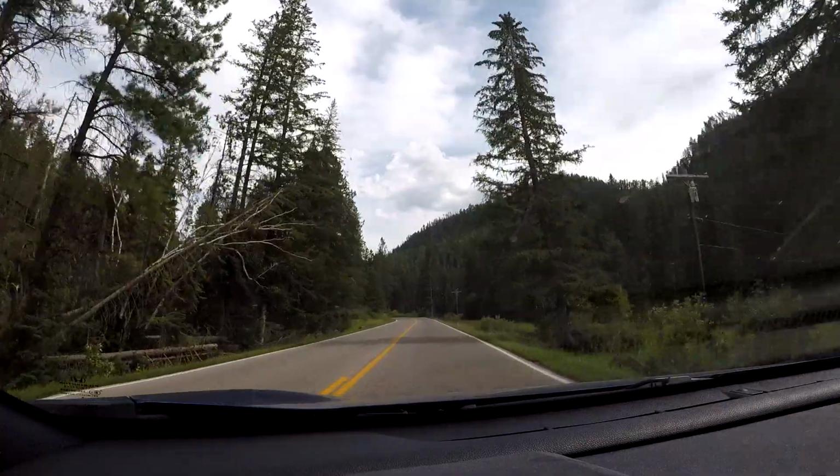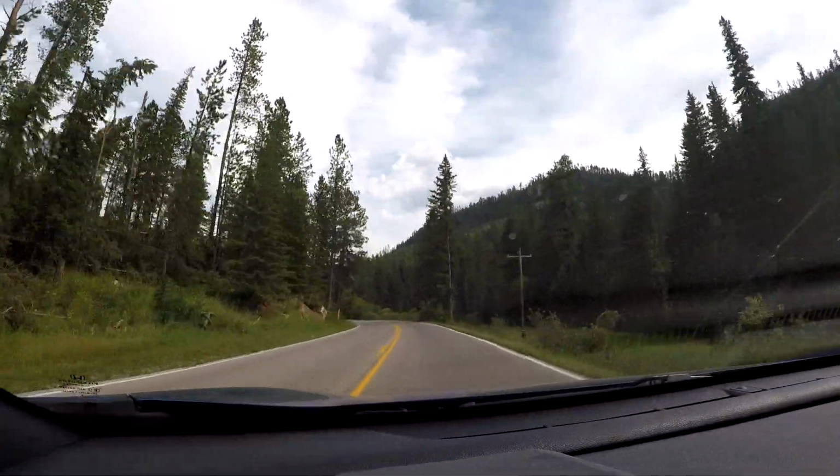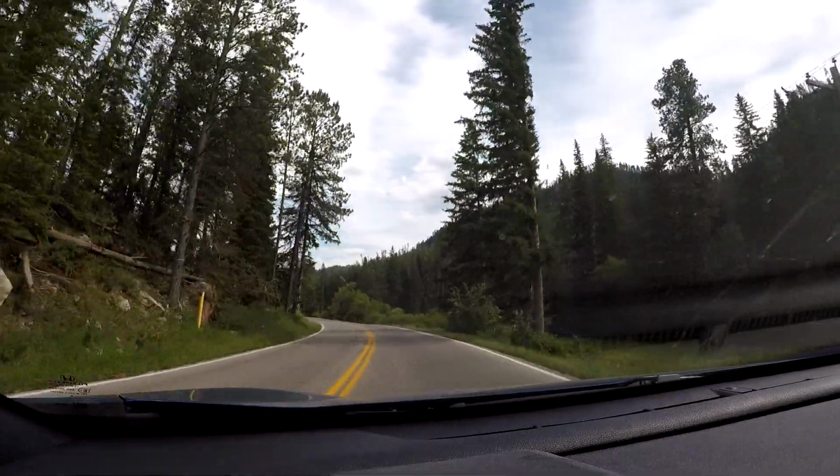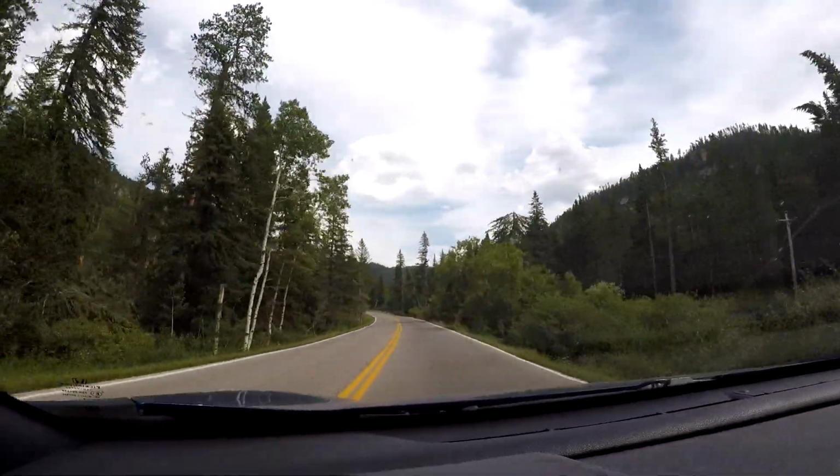I should only have another few miles to go on Spearfish Creek, or Spearfish Canyon Highway. I was just talking about Spearfish Creek moments ago, so that was still on the tip of my tongue.